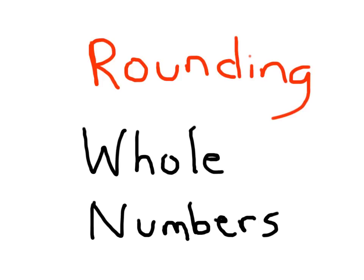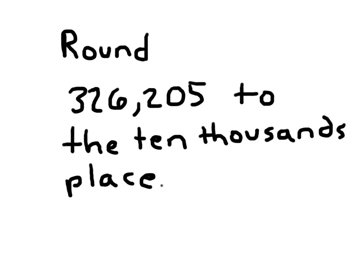Today we're going to learn about rounding whole numbers. When you're rounding numbers, you might come across a problem that looks like this. This problem says round, and we know how to read these numbers. It's 326,205 to the 10,000s place.